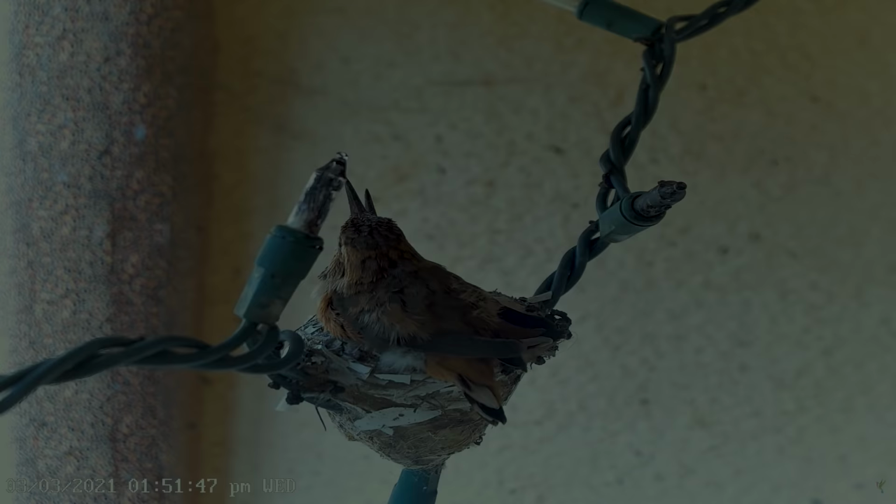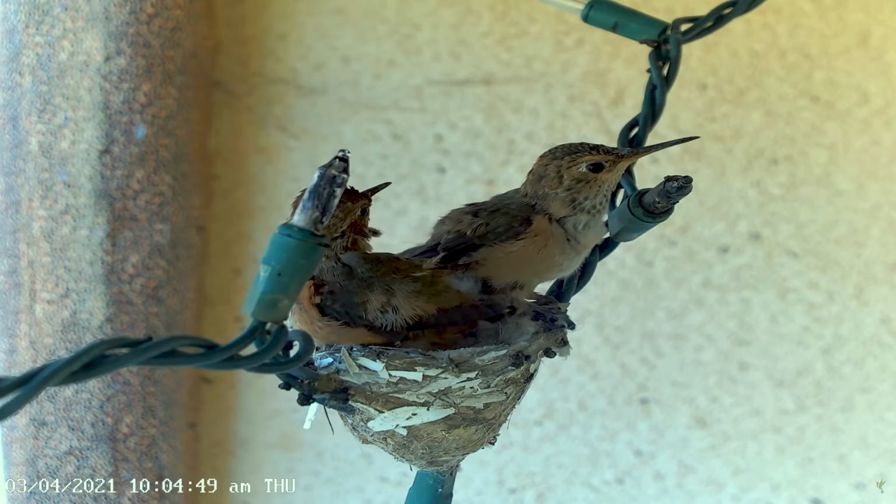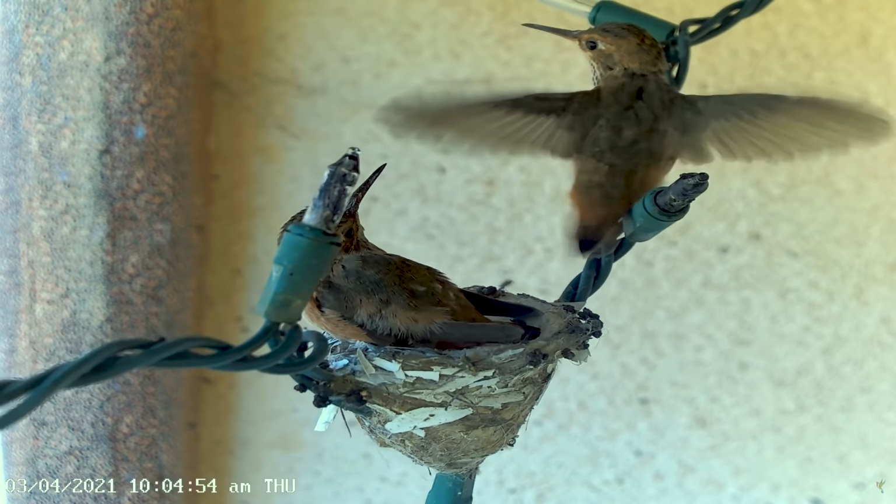Emerald was feeding Ruby and Sapphire very well, and they grew very quickly. They were both practicing flapping their wings, getting ready for their first flight. But Ruby was the first one who actually ventured outside of the nest and onto the wire.